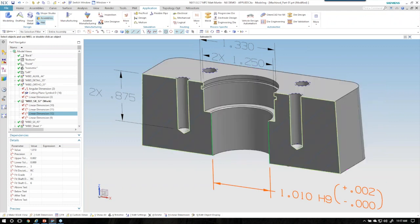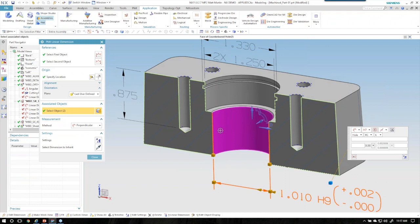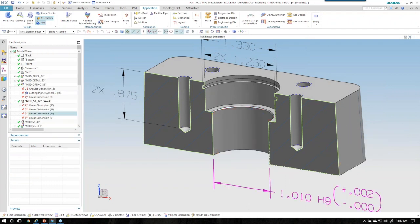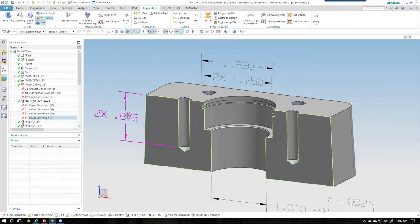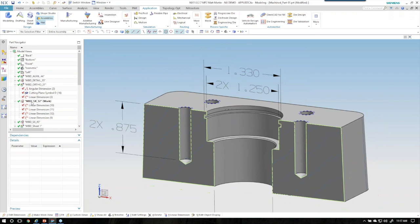But I can edit this and push it. In the selected objects, I'm going to go ahead and grab that cylindrical face as well and bring that in. Same thing with anything else that I want to have as far as a cylindrical dimension.